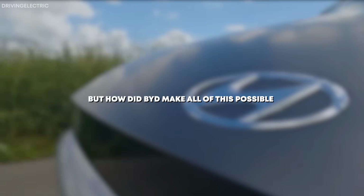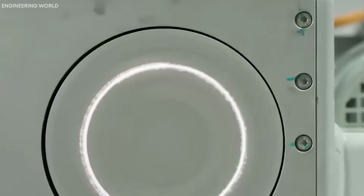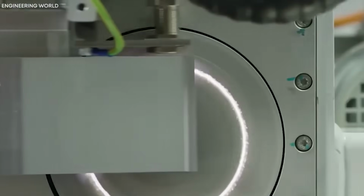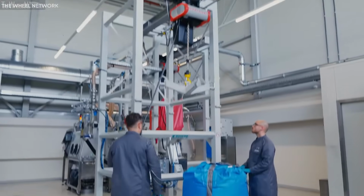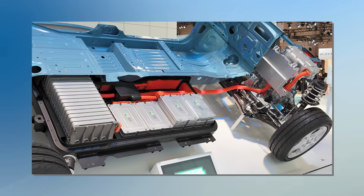But how did BYD make all of this possible? None of these upgrades happened overnight. This wasn't some accidental breakthrough. It took years of continuous development, careful testing, and smart design choices. Each improvement built on the last, leading to this impressive result.